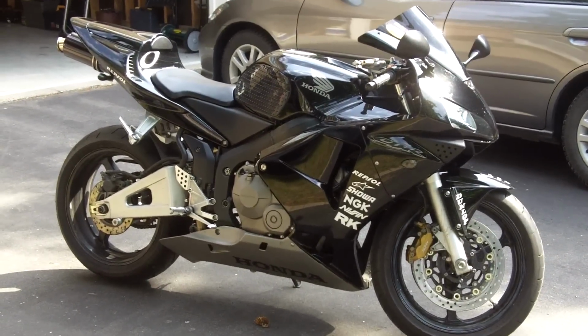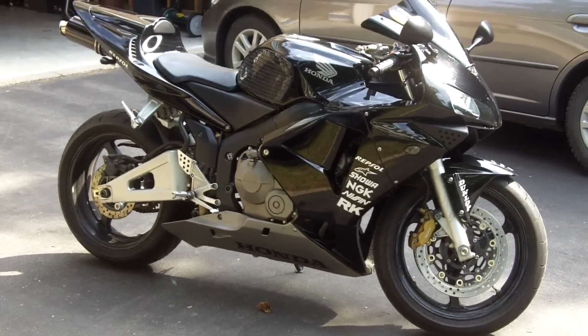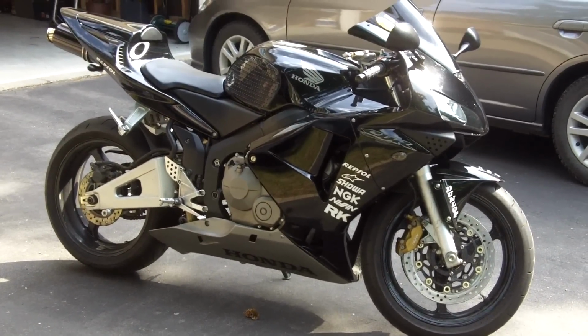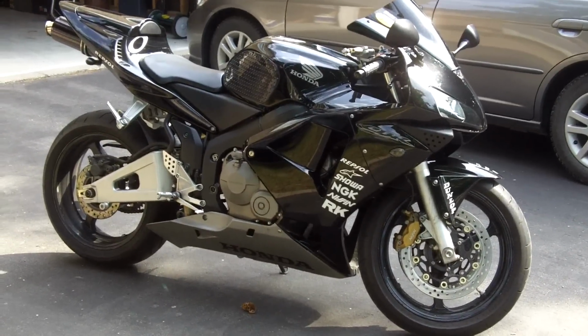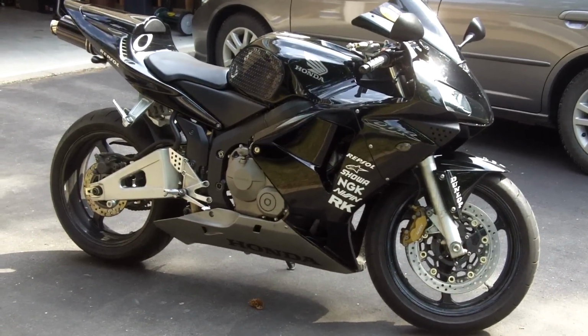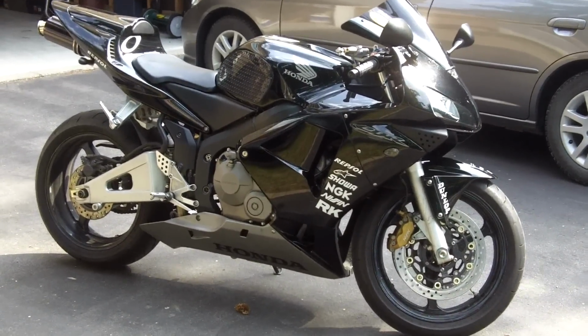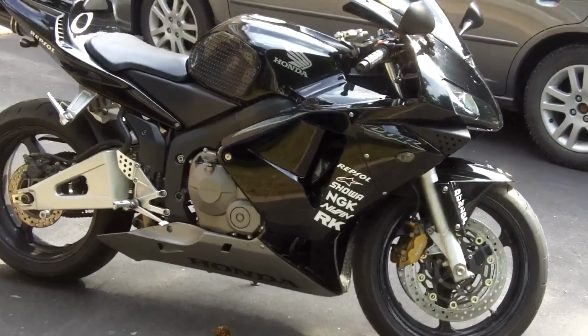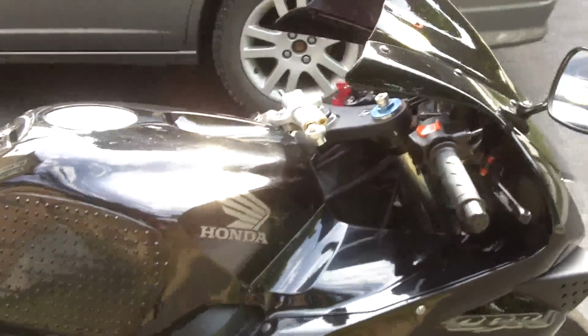Like I said, I picked this thing up on Kijiji. It was a really good price. Originally, I was looking for something like maybe a 250, a CBR 250. Those are hard to find, and to be honest, I'm glad I didn't, because like I said, I got used to this thing very quickly, and there was no problem whatsoever. So let me start it up for you.